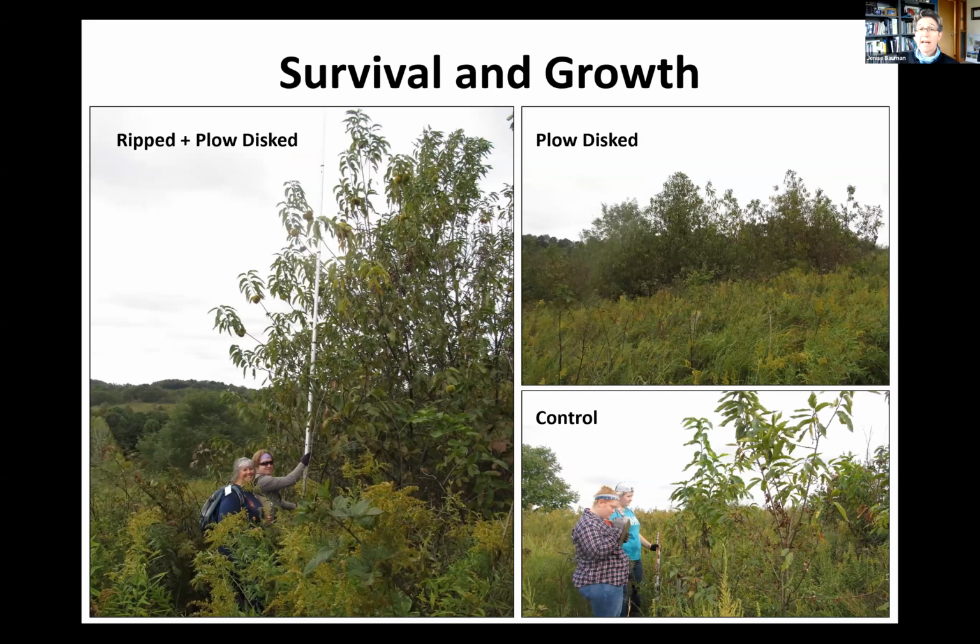So we returned at year 11 and we took some survival and growth data. This is fun when you actually don't have to show charts and graphs to get your point across, right? Here we go. But don't worry, you stats gurus, I'm going to go into charts and graphs after this. But wow, we got a lot of great growth out of our plots that had that ripping treatment in there. Plow disc also performed in the early years.